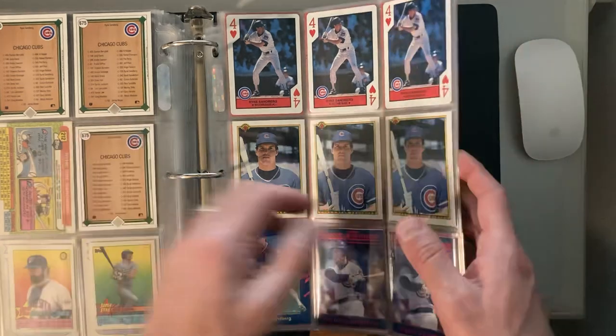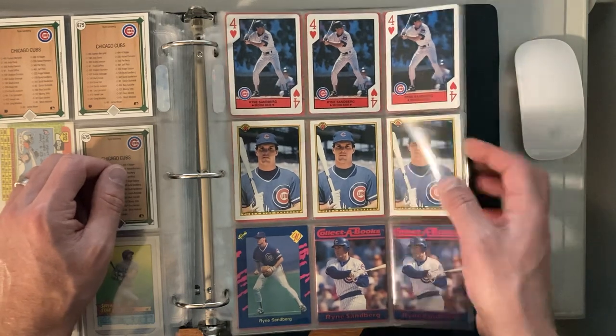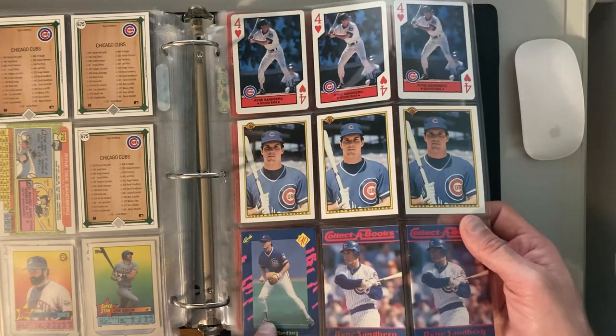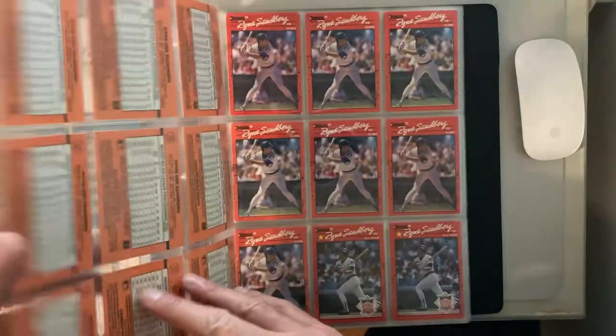On to 1990. So this book goes through his rookie year through 1990, and then I have another book for '91 to the end of his career. So these are the U.S. playing cards up here, 1990 Bowman, the Classics Travel Set, the Collectibooks, '90 Donruss, lots of those.